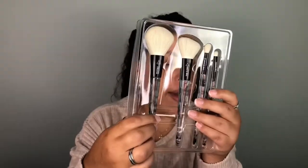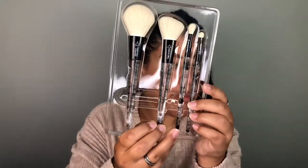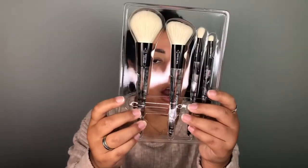Also, there is a set of brushes that comes in this collection, which the brushes are so well done. I can't even begin to tell you how well done they are. So that's what they look like. You get a powder brush, a blush brush, a blending brush, and a placement brush. Each of them are based on the Deathly Hallows.